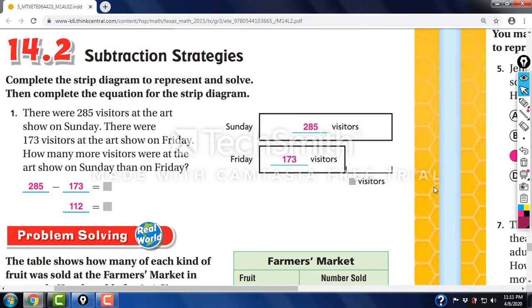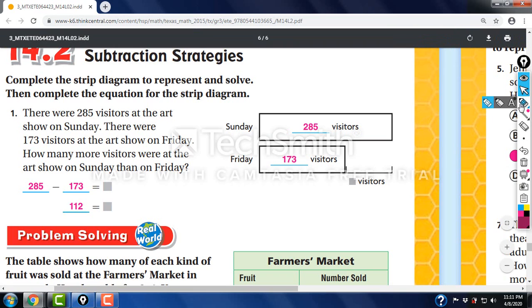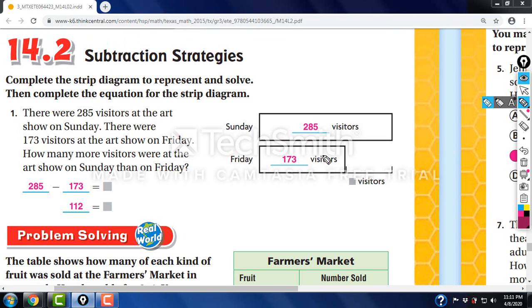Okay, now we're going to our strip diagrams. And again, they give you all the information that you need to plug in here. Everything's here. There were 285 visitors at the art show on Sunday. There it is. There were 173 visitors at the art show on Friday. There it is. Now here's your question. How many more visitors were at the art show on Sunday than on Friday?